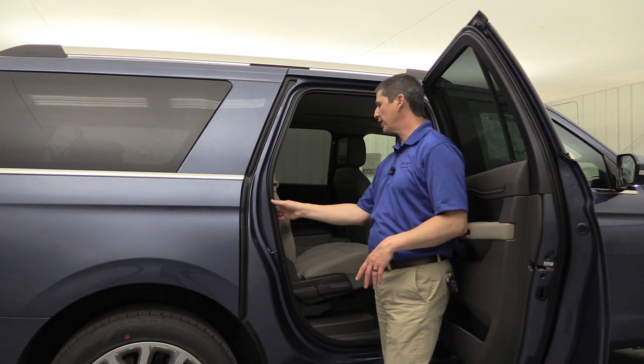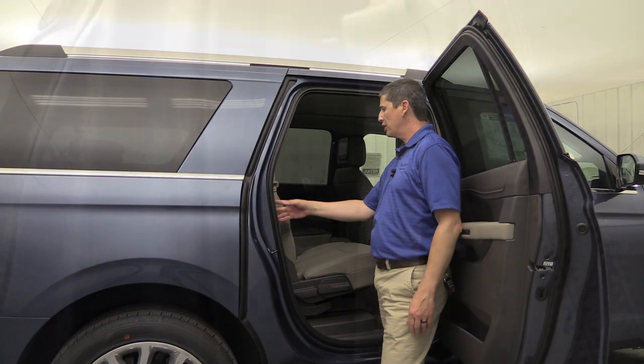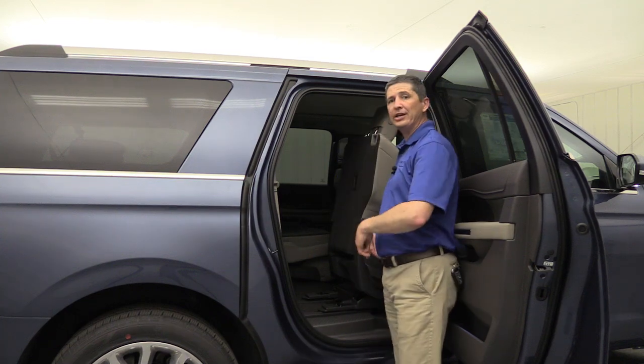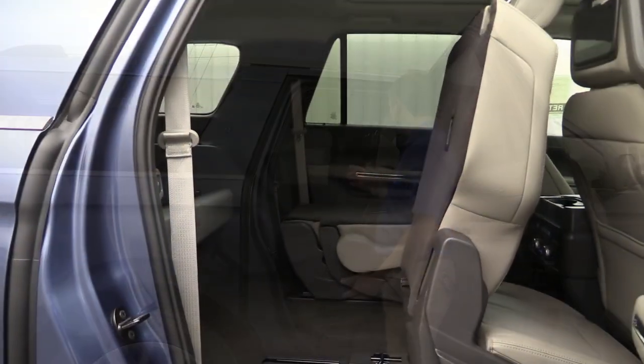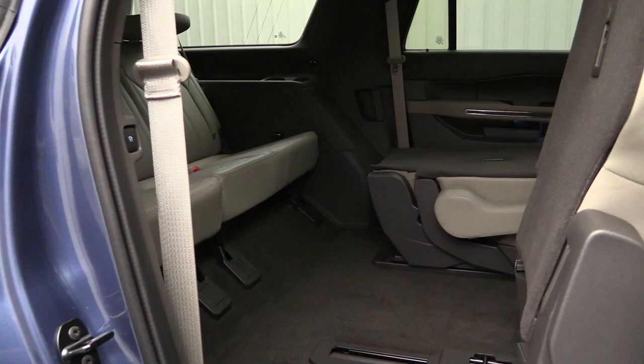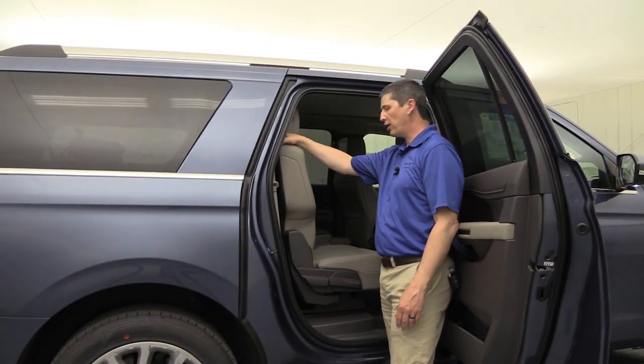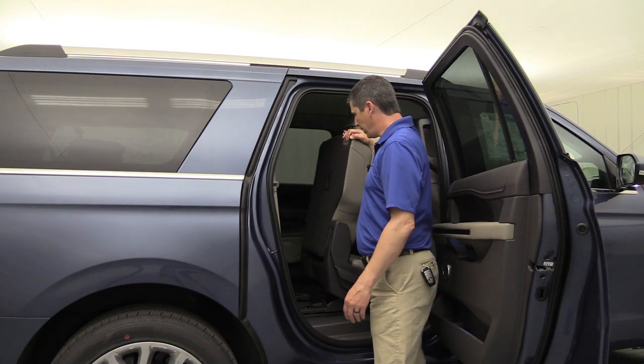So there's a button right over here, I'll give you an image of what that looks like. You just press that button and it's going to release that seat, and then you just slide it forward. That way it's a little bit easier to get in and out of the seat. So kids should be able to move that forward, make it a little bit easier. And then you just slide it back into position. You can also pull this lever here and it releases it as well instead of hitting that button.